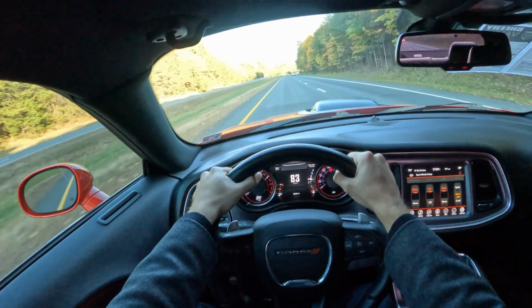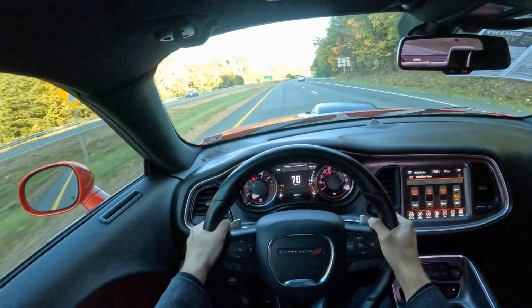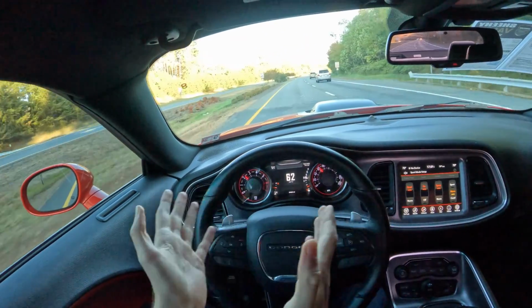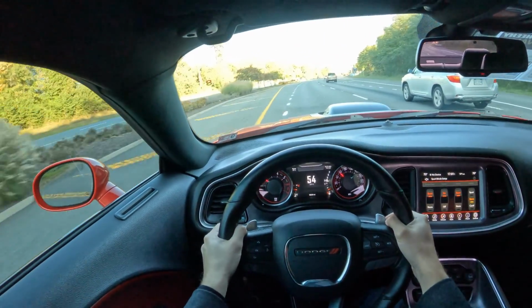But it sure has a good top end. Like, it may not have the best 0 to 60 time with all this wiggly waggly, but the top end on this thing is good.